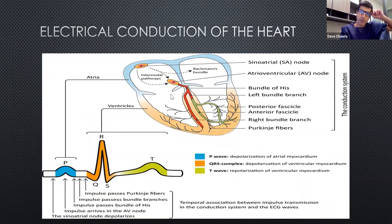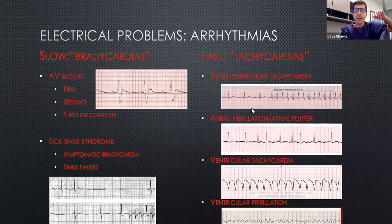And then this is a little bit more detail going through the electrical system of the heart. There's also heart arrhythmias, where you can have heart block, you can have slow heartbeats, where the top part of the heart and the bottom part of the heart don't communicate well with each other. That can slow down the bottom part of the heart. It can also put the heart out of sync a little bit. It can make the heart uncoordinated.